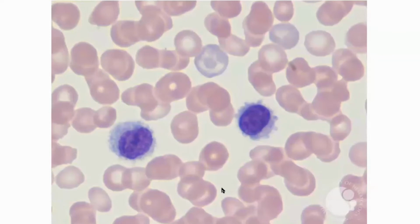And I only say that because most folks in the chat are chiming in with the correct diagnosis here, which is, of course, hairy cells, which is pathognomonic for hairy cell leukemia. So I'm going to test you guys one step further because you're all so good.